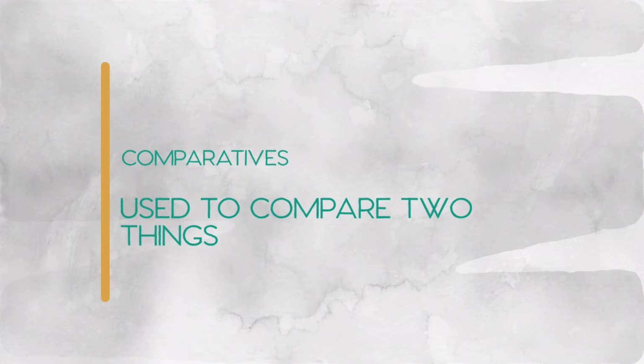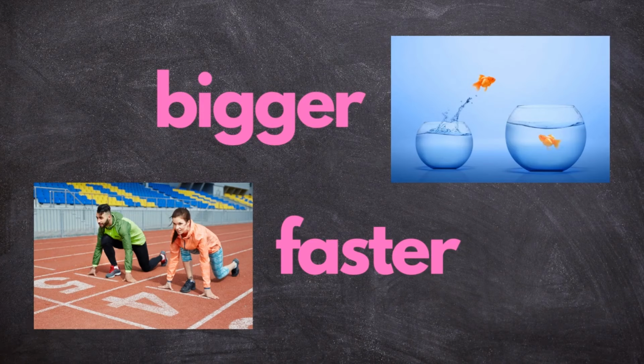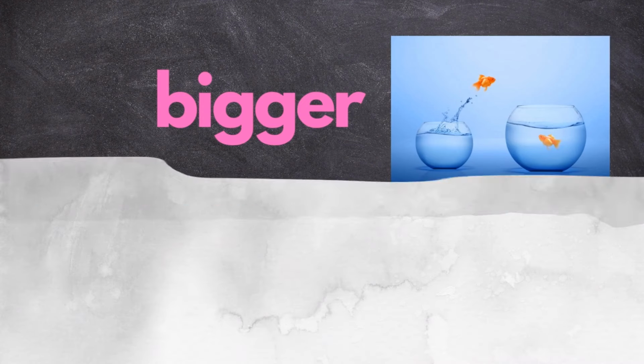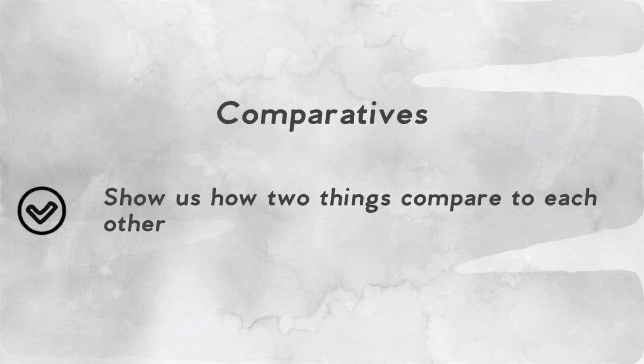Let's first review comparatives. Comparatives are words that we use to compare two things. For example, we might say that one thing is bigger than another thing or that one thing is faster than another thing. These words are called comparatives because they show us how two things compare to each other.